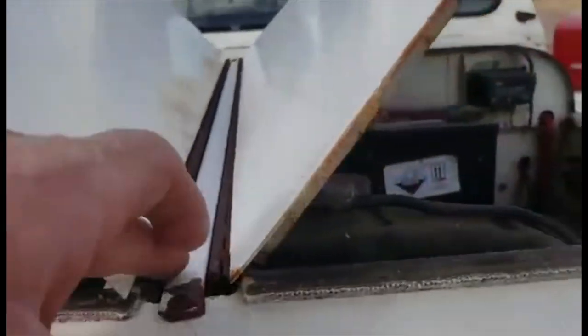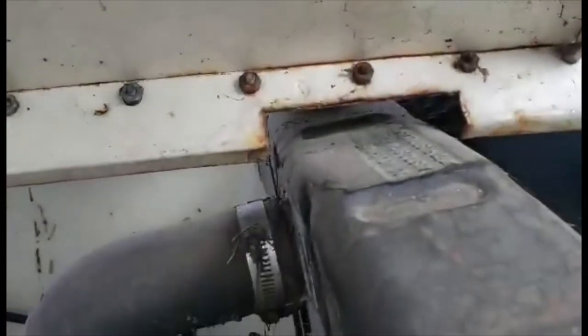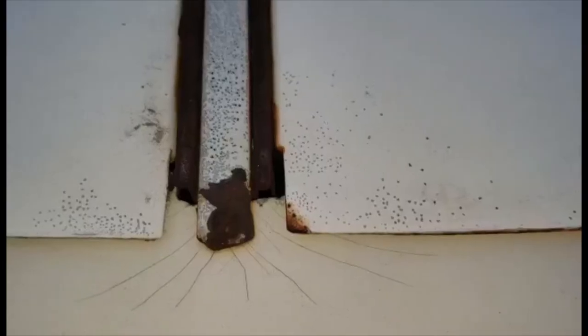Now we don't know what this is about. Normally it would just be one piano hinge that would connect the two halves. Maybe somebody remade the hood. I don't know. It looks like the original hood. It's got all the supports and stuff in it. It's been notched out for the radiator. Maybe it's got the wrong radiator in it.